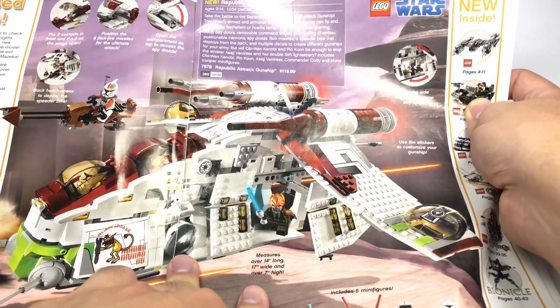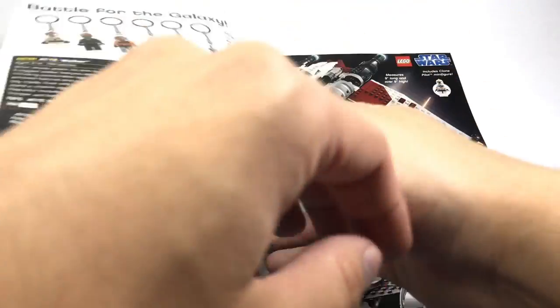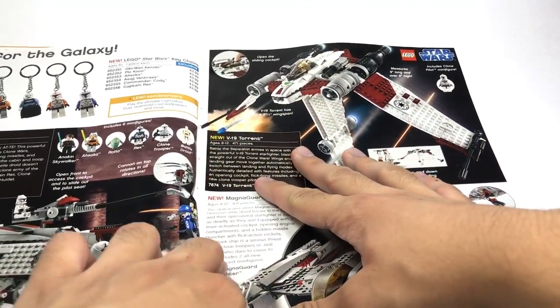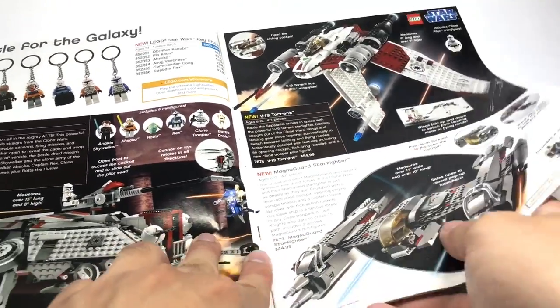First that they show here is the Republic Attack gunship, and the reason they're showing a lot of these Clone Wars sets is because this was when they were released, because the movie came out, I think, August 2008, and that was before the show was out.